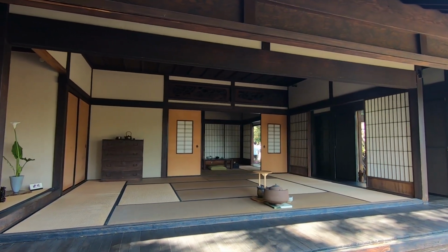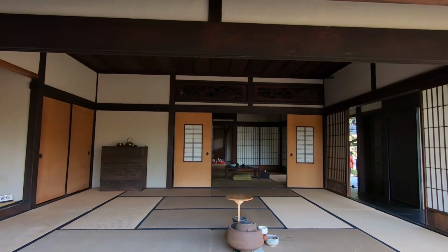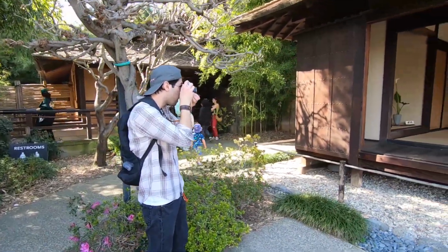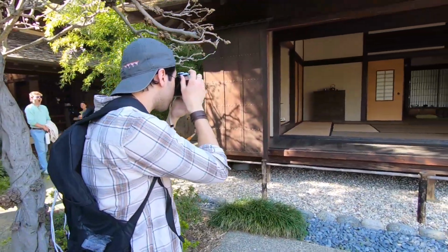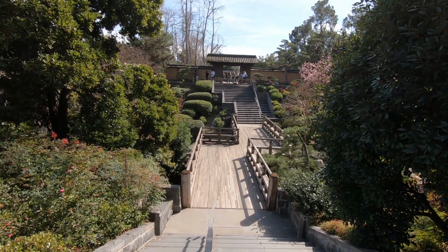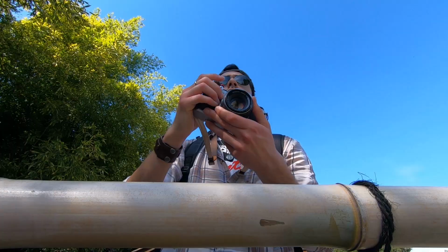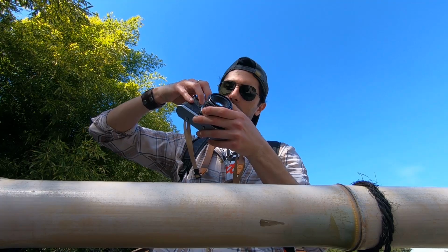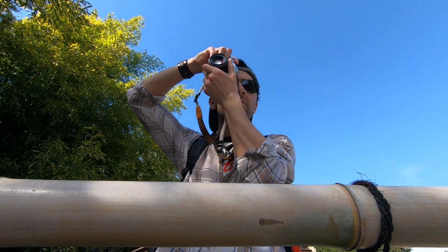I believe this is supposed to be some sort of ceremonial tea room. I'm not too sure, but I like the way it looked anyway, so I took a photo of it. Just checking my settings here and making sure my exposure is correct.